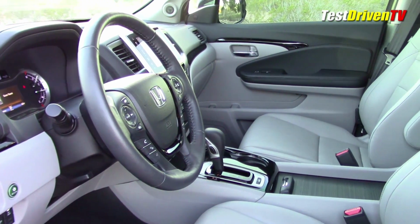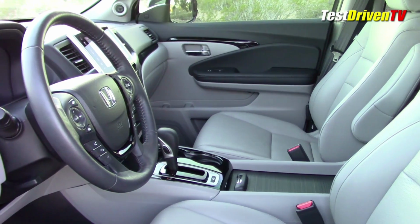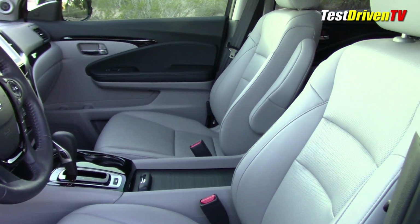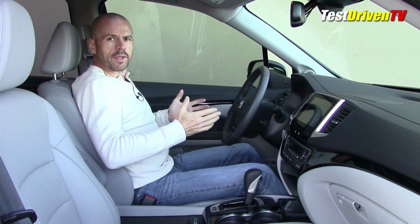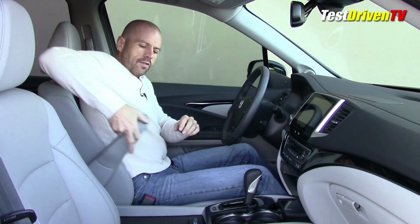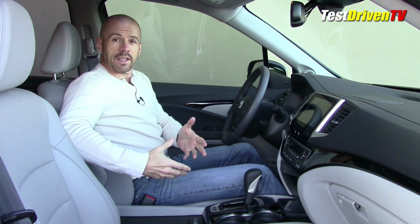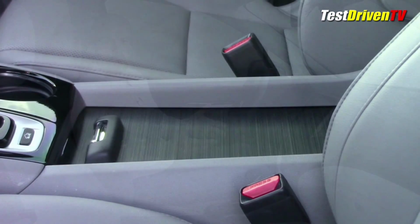So sitting here feels very much the same. You've got some very comfortable seats here. These are leather in this particular model, and they've got a nice firm but comfortable feel to them, and they do hold you pretty good. There's armrests here which fold down because the center console design is a little bit different than in most trucks as well as in most SUVs.